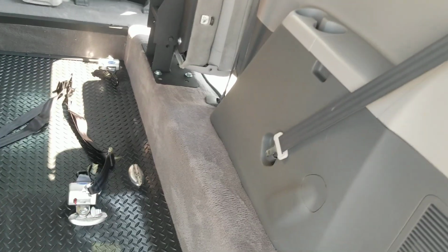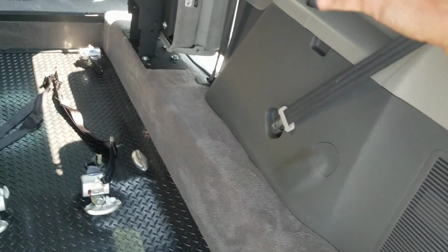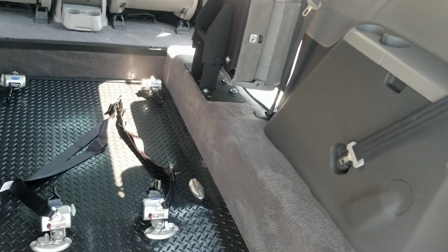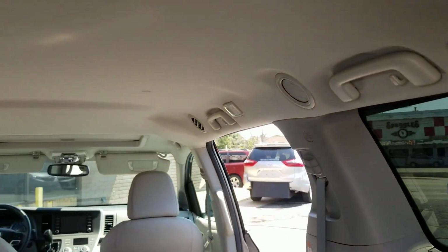We can also put a third row flip seat in here. They'll flip up and down, so you could haul 6 people, potentially actually 7 people in this van. So talk to us about your measurements. Let us know how many people you're hauling. Let us help customize this van to meet your needs.